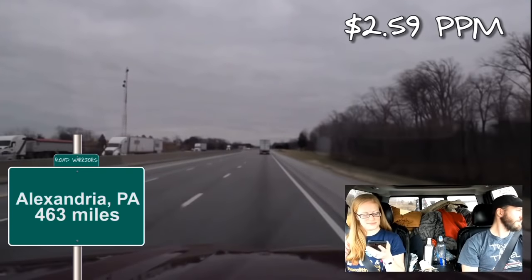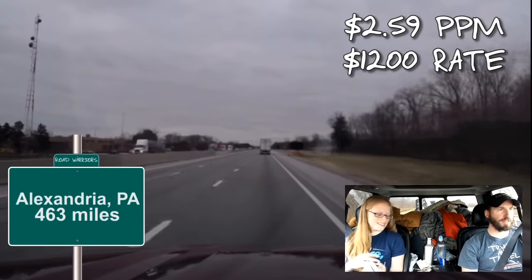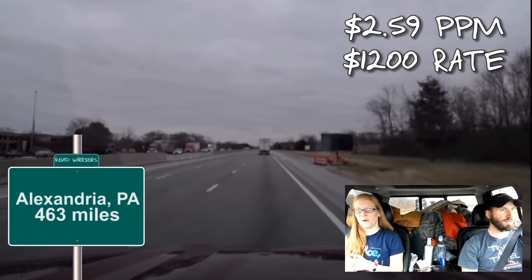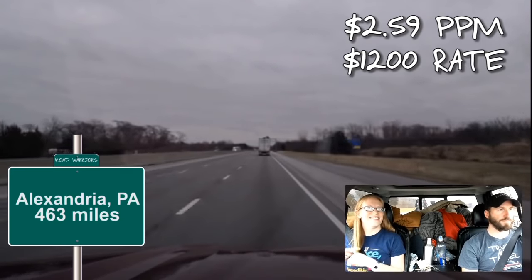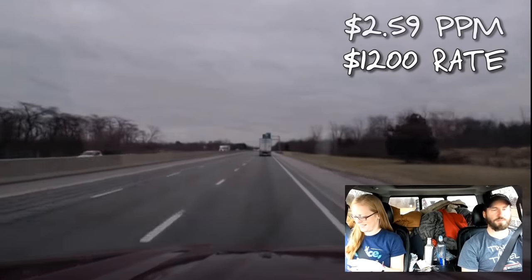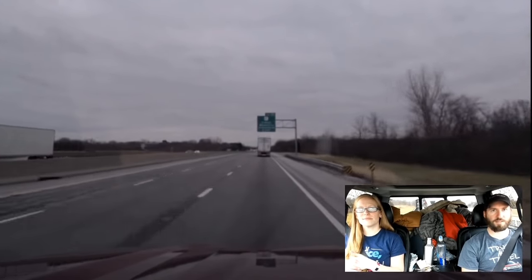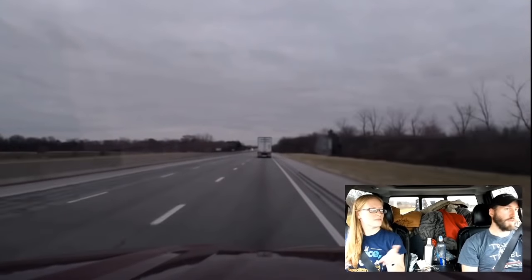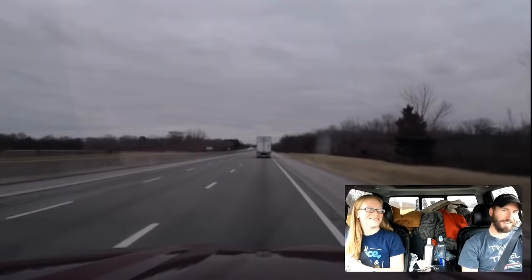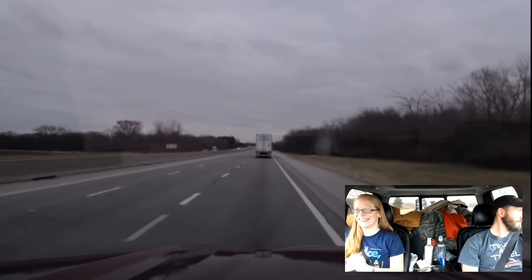Okay, so that's pretty good, and it's a non-tarp load, so I think that's worth its weight in gold. I think that's outstanding for non-tarp. Yeah. Because usually when we get tarp, it seems like that's a good pay for tarp. And it didn't take that long at all to strap down. No, it didn't. I hate tarp. Absolutely hate tarp.